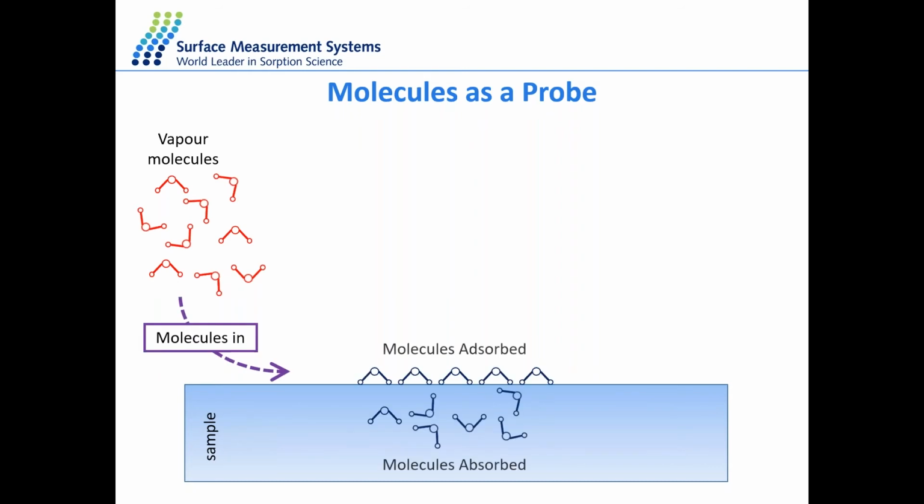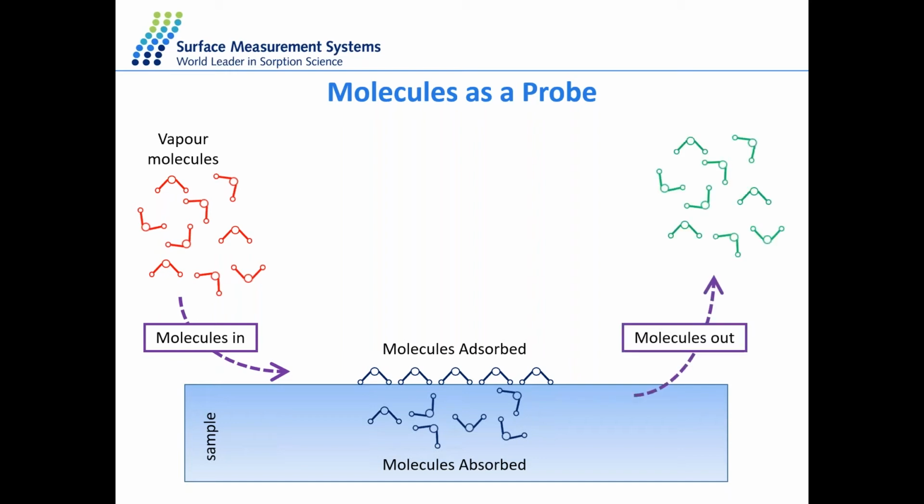and those molecules can adsorb on the surface of the sample, or they can absorb through the bulk of the material. Now, these are the two conditions in which the molecules can locate themselves. And obviously, when we reduce the concentration of molecules around the sample, then we can measure the desorption property, if there is desorption, and the reversibility of the sample itself.